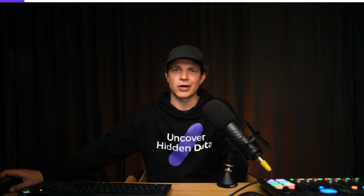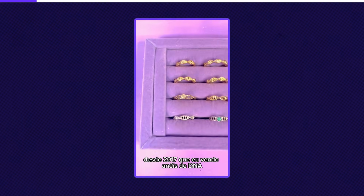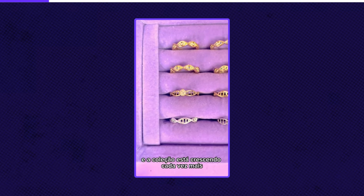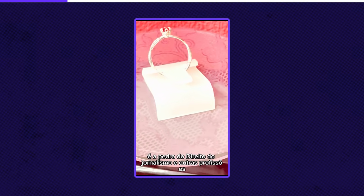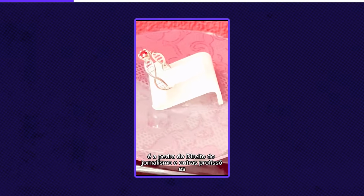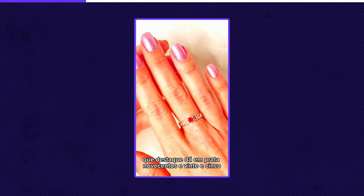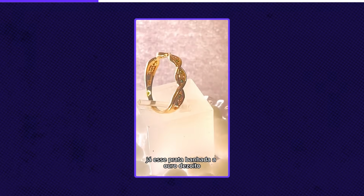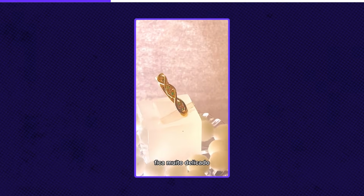All right, the next product is the DNA finger ring, okay? Check this out. So this is a product that has recently experienced a strong spike in demand. Whenever there's a clear spike in demand, that's exactly where you want to position yourself with products that match that trend, okay? Personally, I really like selling fashion products like this one because they can be sourced very cheaply while still being sold at premium prices.